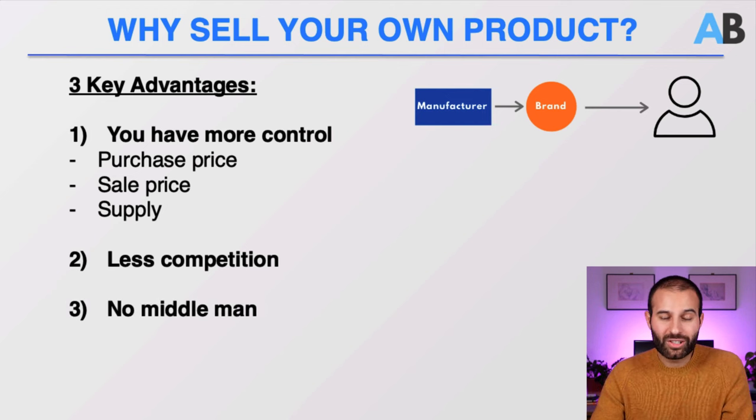The third criteria you want to be looking for is products that sell between 10 and 50 pounds. Anything below 10 pounds and your profit margins get really tight and the margin of error gets really tight.